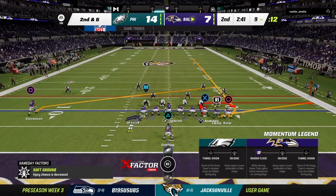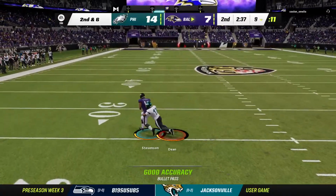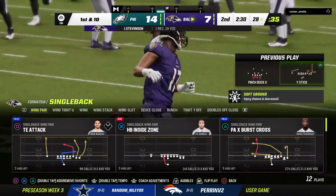So it's not picking up a couple of first downs. You want to pick up 5 or 6 first downs and make sure you move the ball into their territory. And he works it across the 25 before being tackled. 19 yards there on the catch and run.